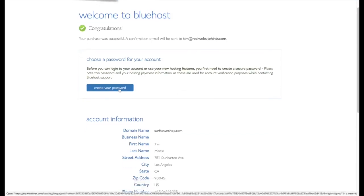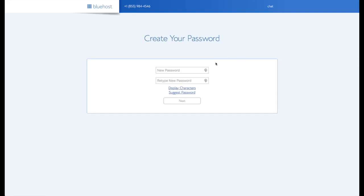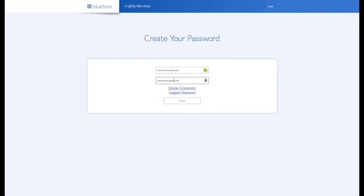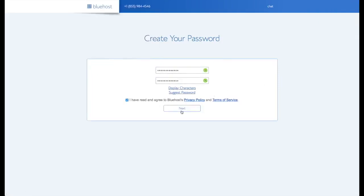Okay, and then let's go ahead and create a password for your account. I use LastPass to manage all my passwords. I think it's a really good idea for you to use some sort of password management system. I like LastPass. It's the one I started with, but there are other great options like 1Password and some other ones. And then I'm just going to use it to generate a password for me. Go ahead and enter that in. Agree to the privacy policy again.